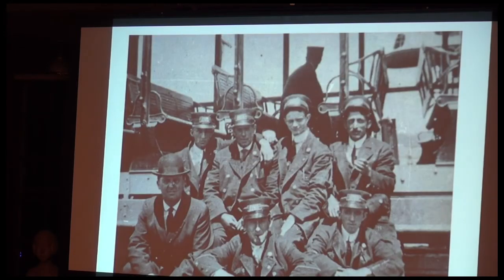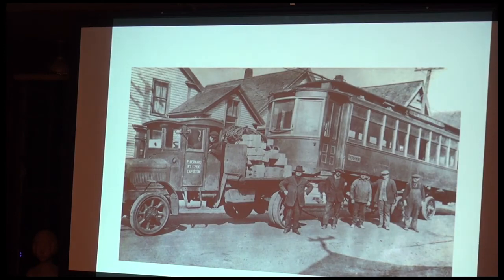And here's the crew sitting on the side of a car. I have no idea who they are, but an interesting crew. Maybe related to some of them, who knows? If you go through the collection of photographs, you do pick up some of the individuals, you see them over and over again. But I presume they were students that were available in the summertime to cover the service.